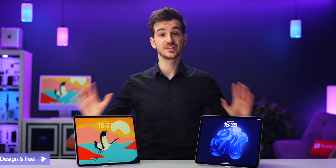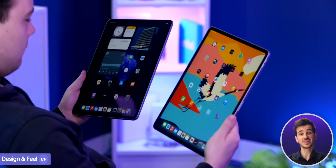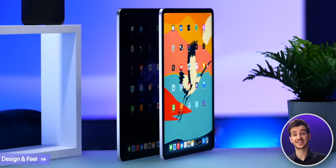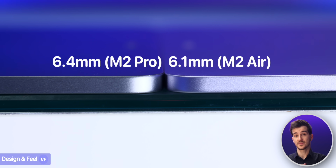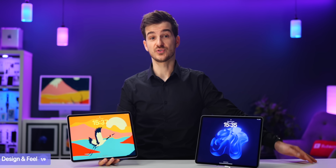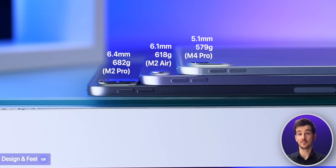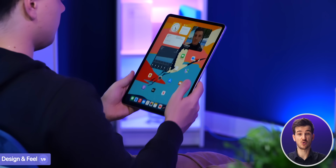And I want to start off with the design and feel. Even though I expected them to feel the same in the hand, they do not. The iPad Air actually feels better, and that's because it is both thinner and lighter than the iPad Pro. It's only thinner by 0.3 millimeters, but even that's enough for me to be able to notice this in my hand. Now, the bigger difference is when it comes to the weight, with the iPad Air being 65 grams lighter. It's not quite as thin or light as the new M4 iPad Pro, but compared to the M2 iPad Pro, I much prefer holding the Air.